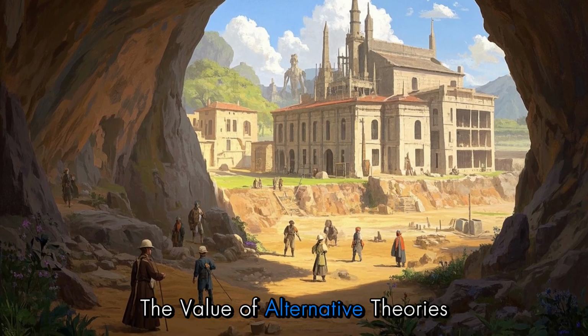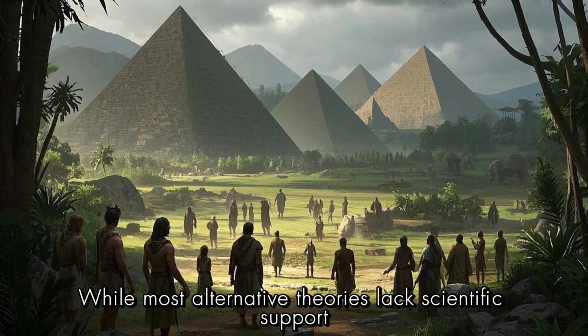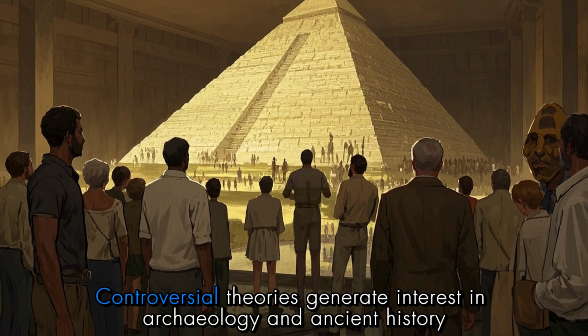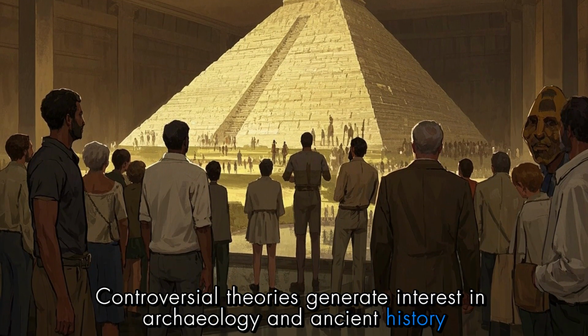The value of alternative theories. While most alternative theories lack scientific support, they serve important functions. Public engagement. Controversial theories generate interest in archaeology and ancient history.